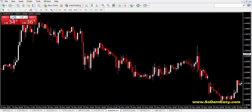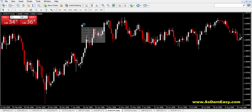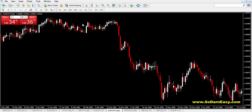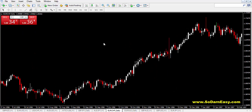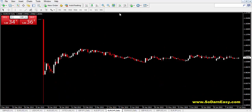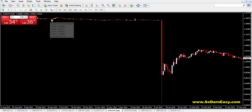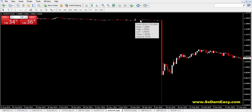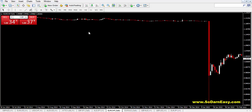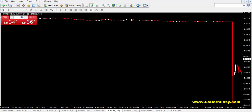I'm on the Euro Swiss chart right now, on the daily charts. Let me back up here. Alright, so you see this right here? This right here is very tight movement. Now mind you, this is the daily chart. Very tight movement, which is consolidated.